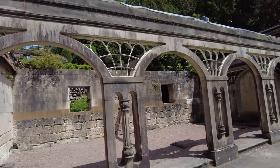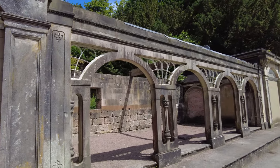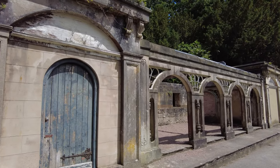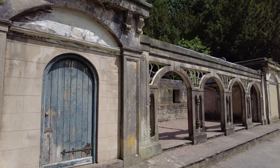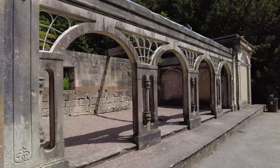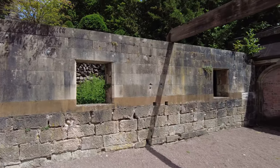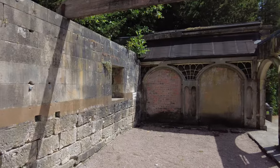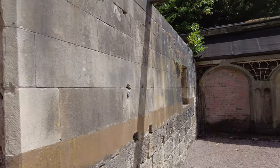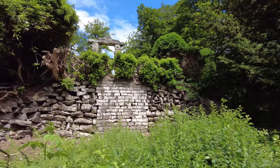But apparently, because the theme park's going to be having a new ride, it's been agreed that they're going to do some work on this and bring it up to scratch a little bit. So we'll see how that goes over the next few years. But it's not in the best state. And there's the Stonehenge through the back.